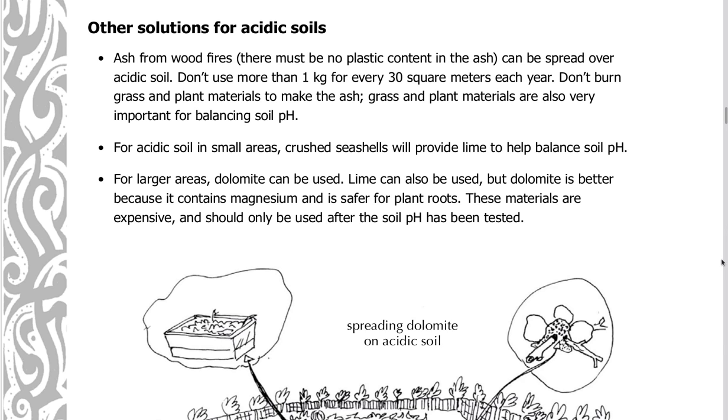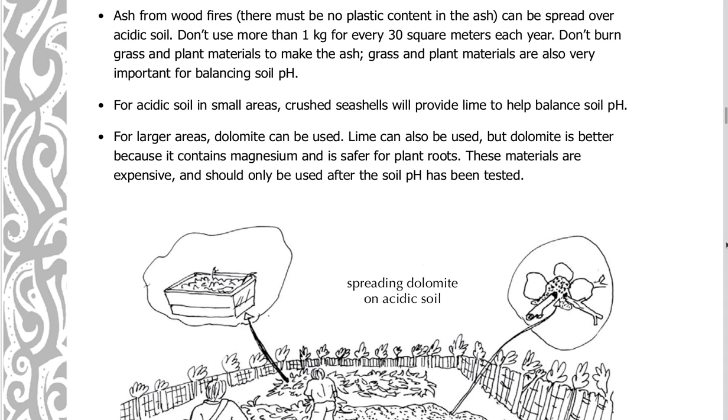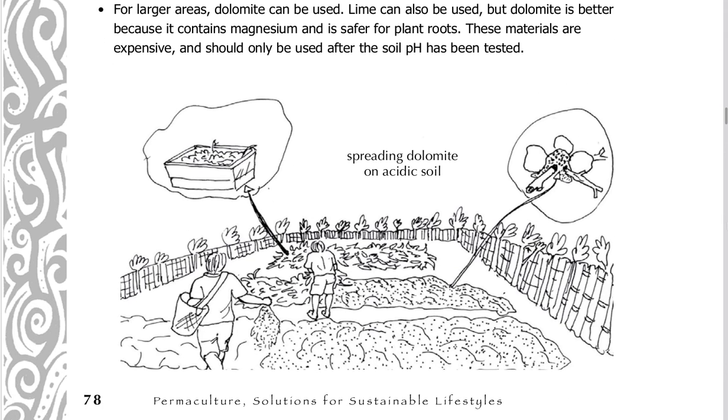For acidic soil in small areas, crushed seashells will provide lime to help balance soil pH. For larger areas, dolomite can be used. Lime can also be used, but dolomite is better because it contains magnesium and is safer for plant roots. These materials are expensive and should only be used after the soil pH has been tested. Spreading dolomite on acidic soil.